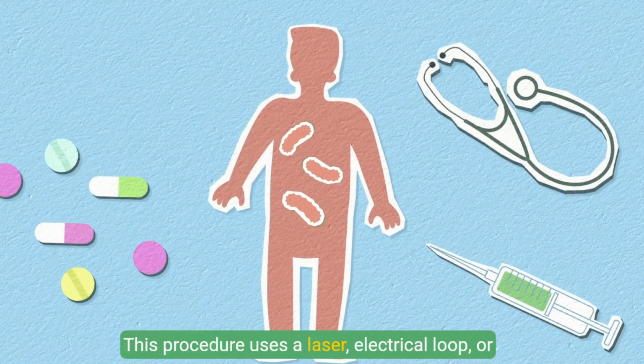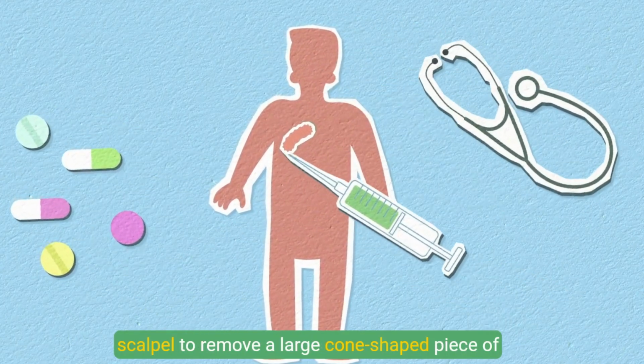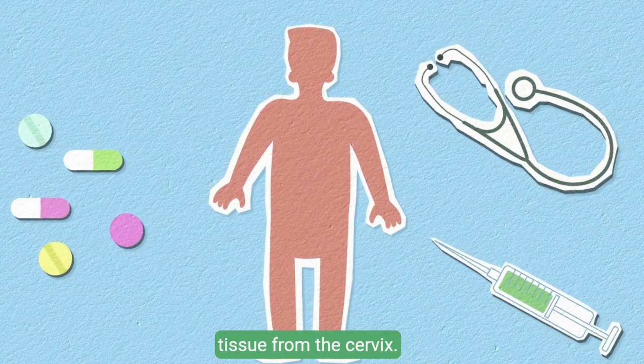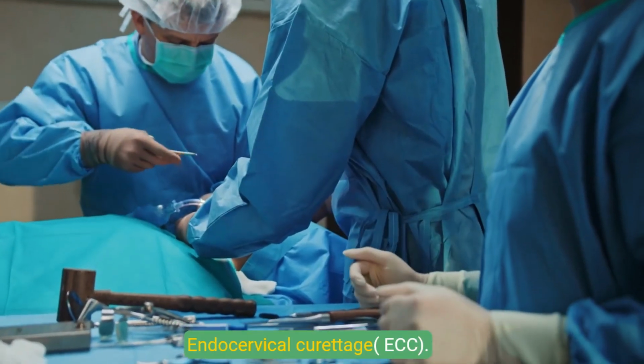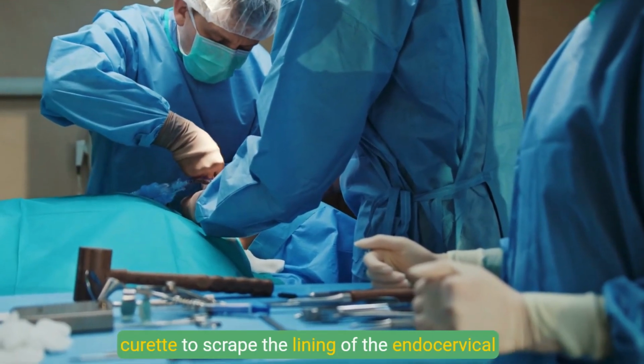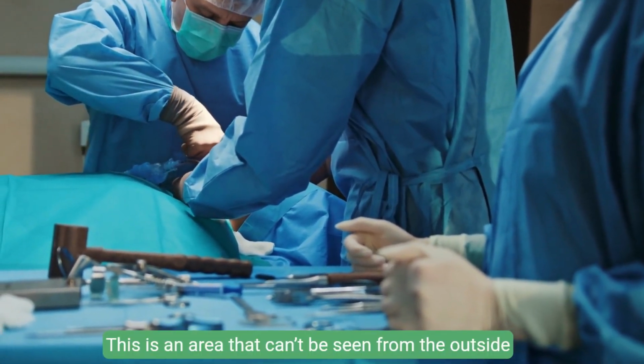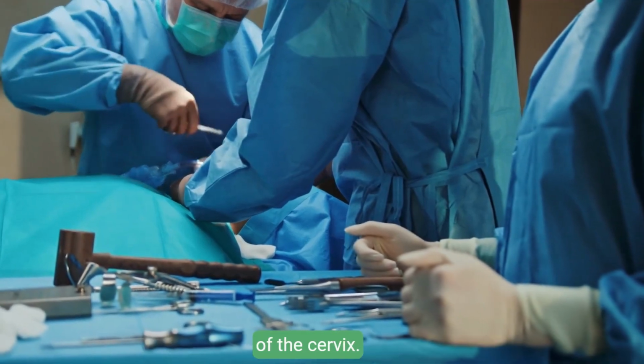Cone biopsy. This procedure uses a laser, electrical loop, or scalpel to remove a large cone-shaped piece of tissue from the cervix. Endocervical curettage, ECC. This procedure uses a narrow instrument called a curette to scrape the lining of the endocervical canal. This is an area that can't be seen from the outside of the cervix.